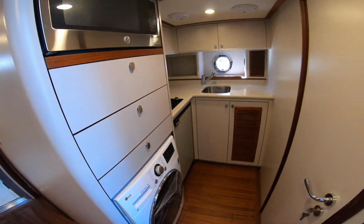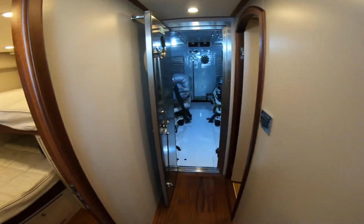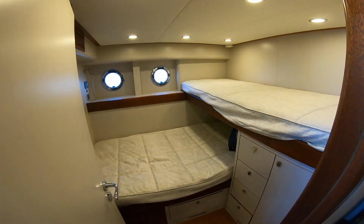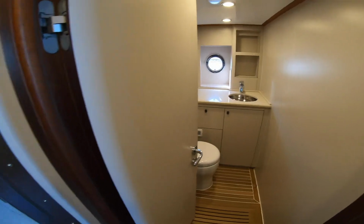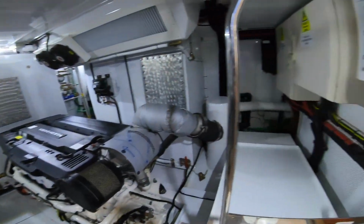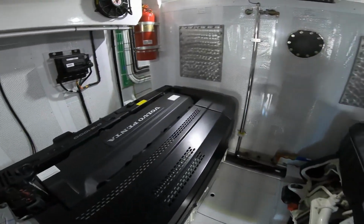This is like a little, oh my God, dude, this is kitchen. But you know what this is for? This is like for the crew, for the workers. Bathroom. You got the engine room. Dude, this is so crazy.